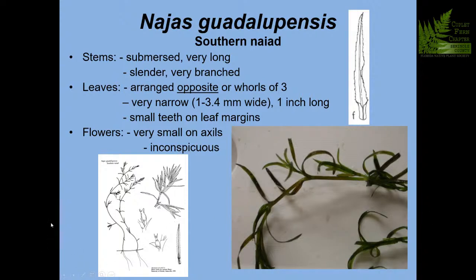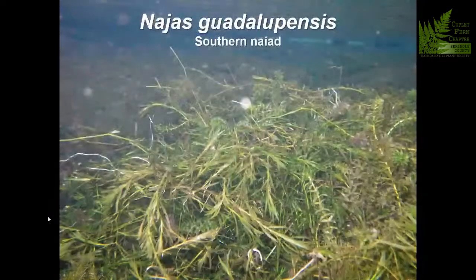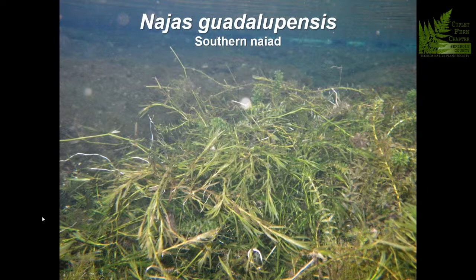It's not one of the identifying characteristics, but this is Najas guadalupensis, and here's an underwater photo of it growing in one of our springs. And you guys probably recognize the other plant in the photo. So this is hydrilla, which I'm sure you've all seen, and it is not at all uncommon. But again, looking at these plants side by side, you can see hydrilla has this whorled set of leaves, and Najas has these opposite leaves, and they're a little longer and thinner. So that is the Najas guadalupensis, southern naiad. And this one isn't going to have anything ever sticking up above the water. This is going to be completely submerged.